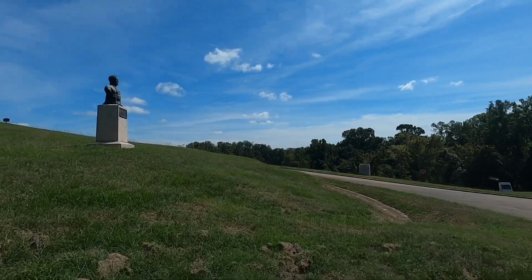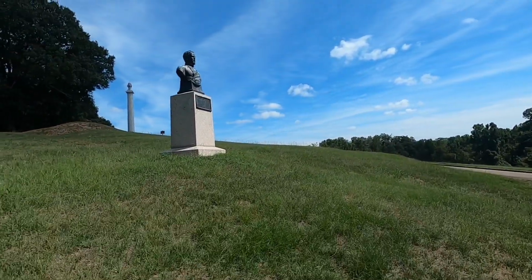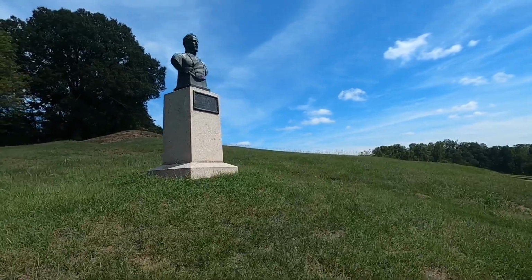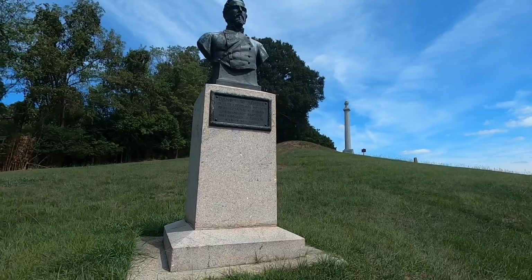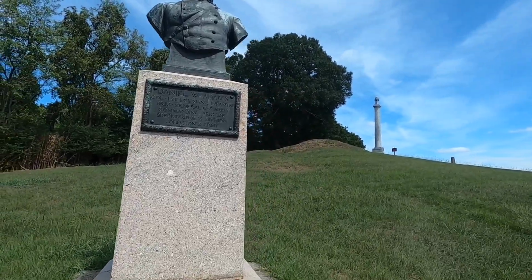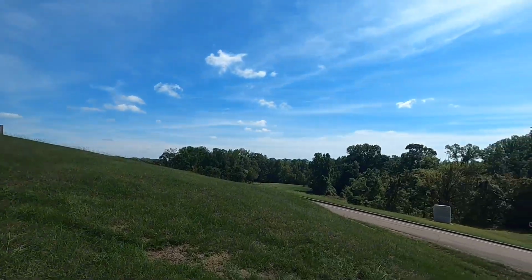And here's another monument to somebody. Let's see who it is. Daniel W. Adams, First Louisiana Brigadier General. Look at the view he has from his monument.